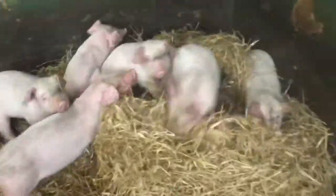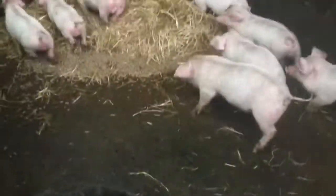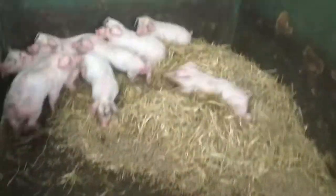Try to steer them in. We've got plenty of fresh straw to go with. Feed them on the ground because that's what they're used to. They're a little bit confused, I think.